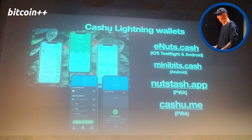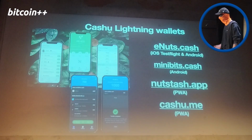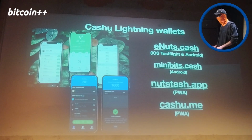How does Cashu work? There are a couple of different Cashu wallets that people have built. You can check out enuts.cash, which is a very advanced iOS and Android wallet, minibits.cash. Both of these are native apps, but there are also Nutstash and Cashu.me that are progressive web apps that you can run in your browser and install on your device, and which makes it feel like an actual app.